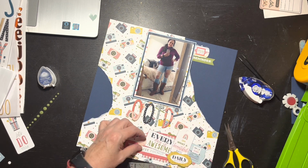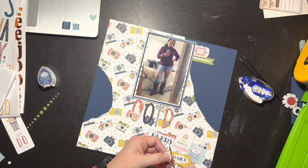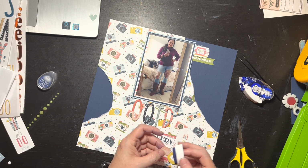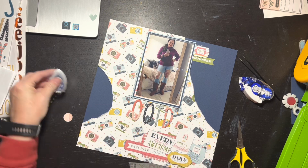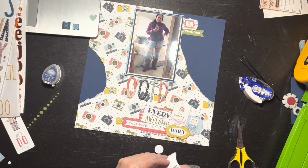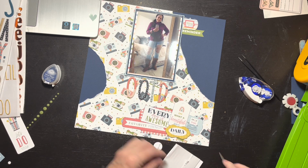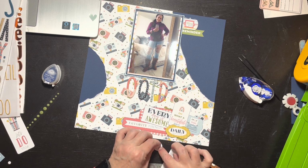That's where I'm looking at that little pink circle and I'm thinking, oh, do I put it up there in the upper right? And I go, no, I don't want it there. So I decided I'm going to put it down here on the left next to the Every Day is Awesome. It just says real life. It's not really anything special per se. It's just for pretty. So I'm going to put my little bit of foam there.